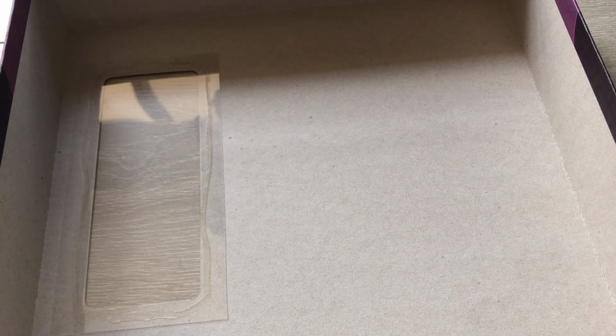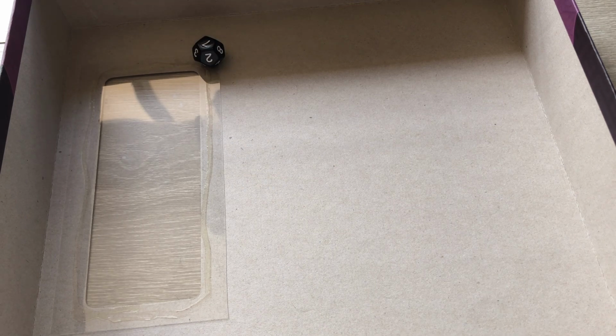Roll 3. Is a 7. Roll number 3 was 7. This is where it gets a tiny bit complicated because I have a series that I want to read, but one of them was on a different shelf, so that's a later roll.